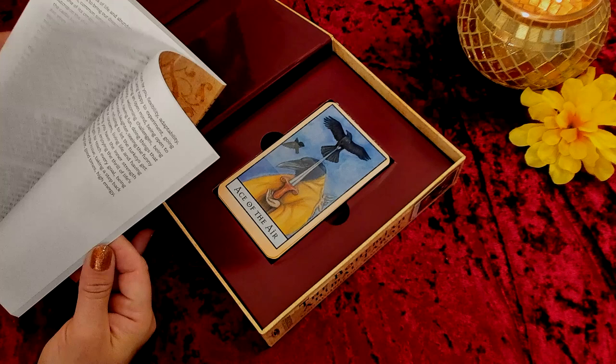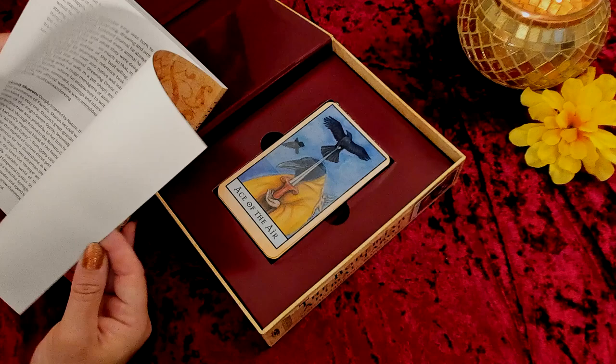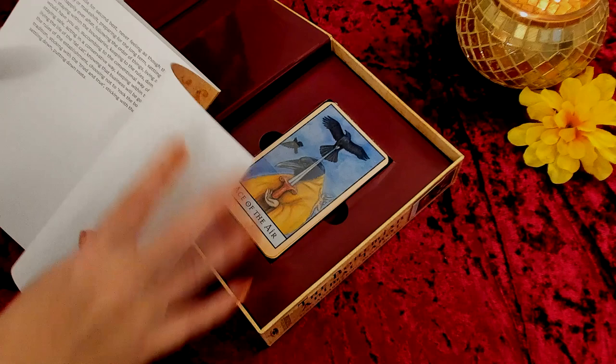And I just want to see if there's anything in the back. No. Okay, it just talks about Scott and Sharon.